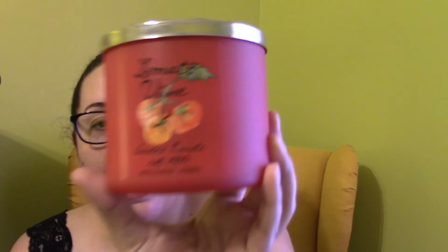And the last Bath and Body Works, I almost forgot what I was saying mid-sentence, is this Tomato Vine. And this is sun-kissed tomato leaves, spring fresh greens, and a hint of lemon. And this smells exactly like a tomato plant. If you garden or you want to get really close and personal to tomatoes in the produce section of your grocery store, this is what the green part smells like. I personally love it. It's very green, it's very fresh.